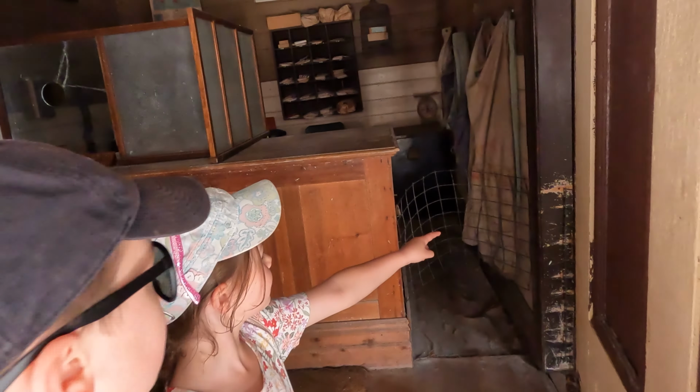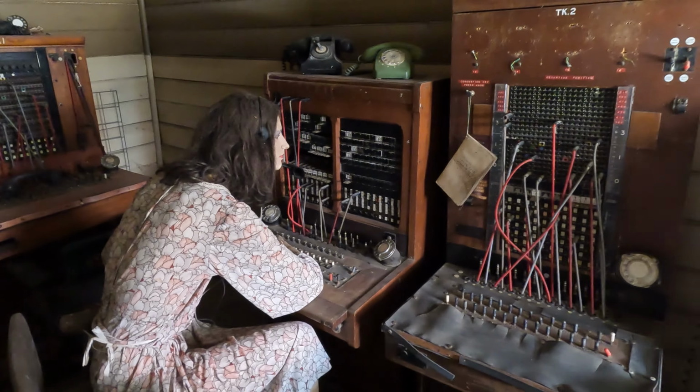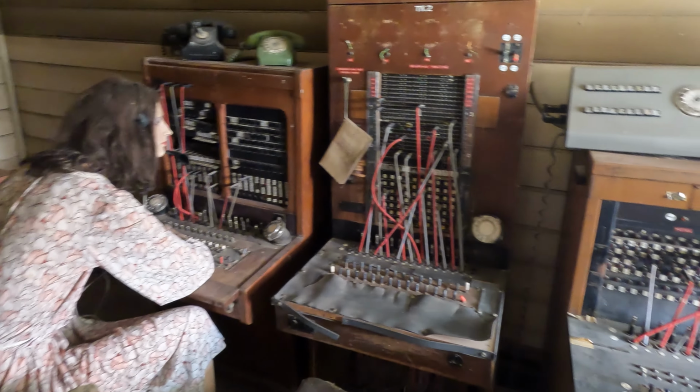Yeah, that's the thing about here. They have the mannequins. So there's a queen. This lady, look over here, Luke. This lady's plugging in. When you used to phone other people, they used to actually plug two things in to connect you together. That's what this lady's doing.